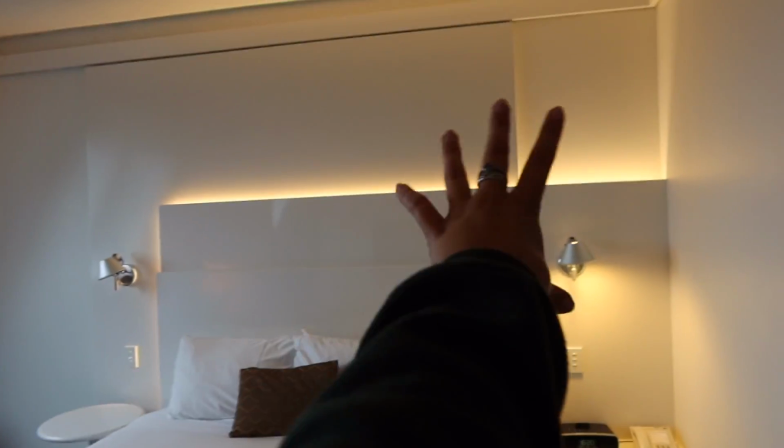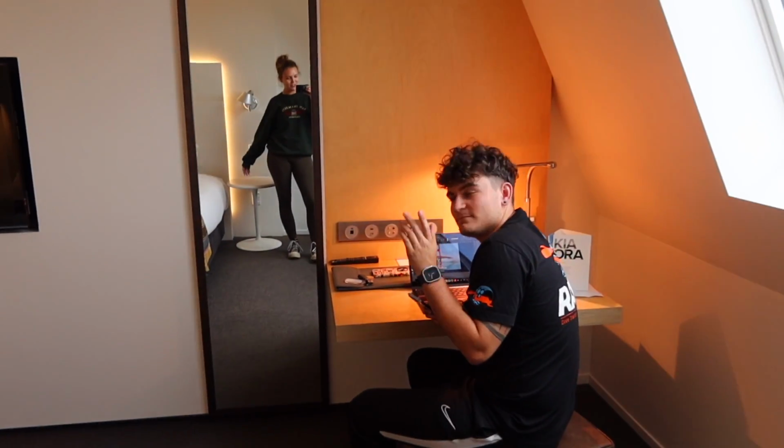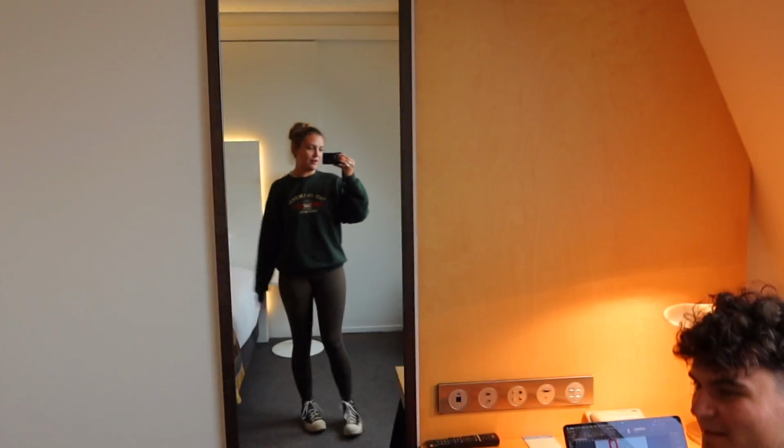I also really like the LED lighting behind here. I think that's lovely. And then over here, you have these gorgeous loft style windows, like attic style slanted windows. I really like these. Then you have an absolutely huge mirror. Here is Tom again. You're sitting in my shot, aren't you? I'm making the shot. You're making the shot, are you? Well, I love a full length mirror, so I'm very glad that this is here. And then we have the TV.